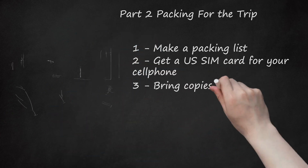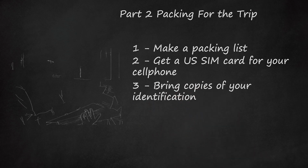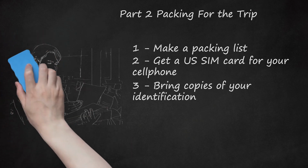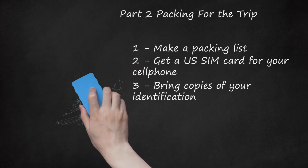3. Bring copies of your identification. You should also make photocopies of your identification, such as your passport and your proof of citizenship card, and bring them with you in your backpack. You may stash copies in different pockets of your bag and in a travel coat so you have them in the event you lose your identification or it is stolen. You should also keep your passport and other identification in a safe place when you travel, such as a money belt or a bag with a secret pocket that you keep on you at all times.